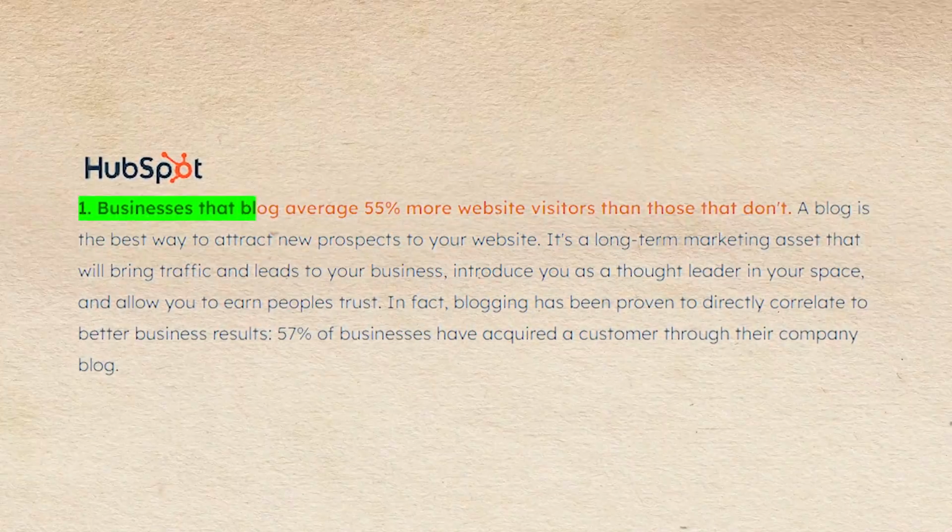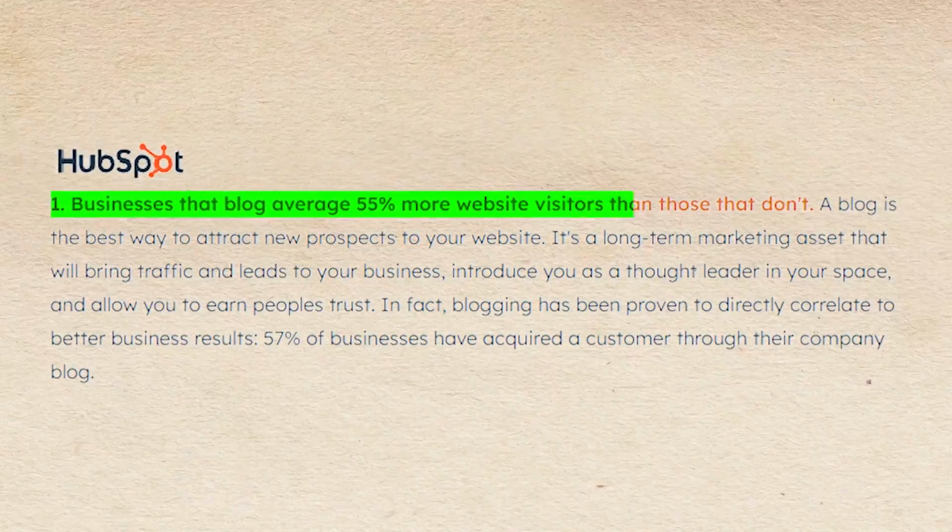Now let's talk about conversion rates. Content marketing can improve your conversion rates. And HubSpot did a study with companies that blog, and they have a 55% higher number of leads than those that don't. That's over half.